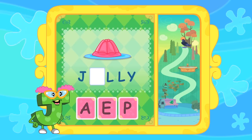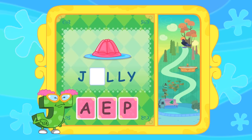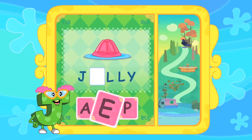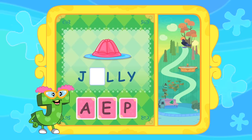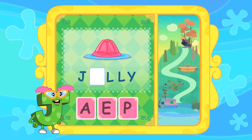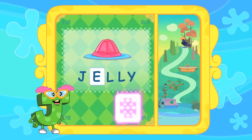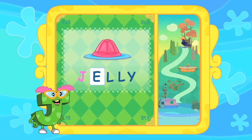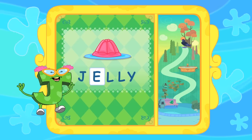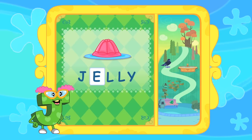Look carefully at the following letters. Can you tell me which one fits correctly in the box to make a word? Is it A, E, or the letter P? That's right! The correct letter is E. Jelly. J-E-L-L-Y. Jelly. You solved the first word correctly.